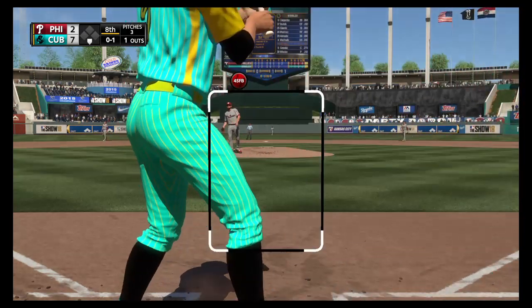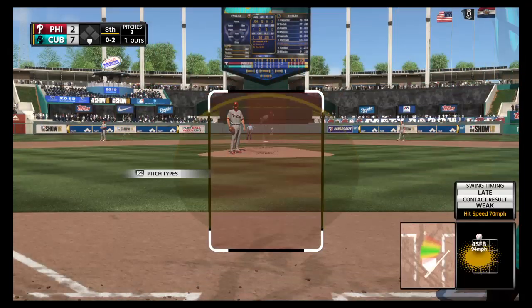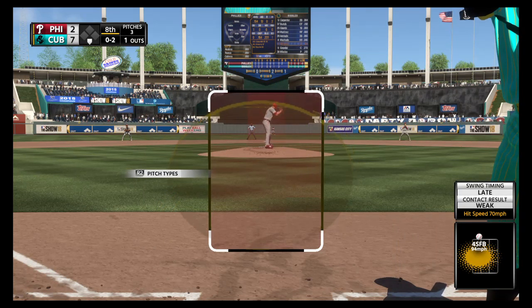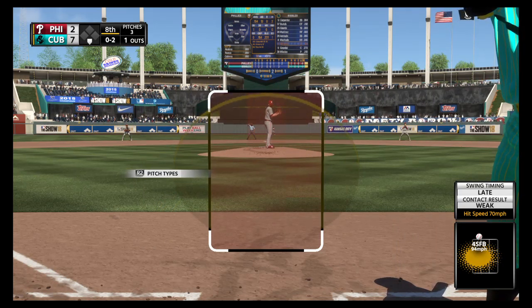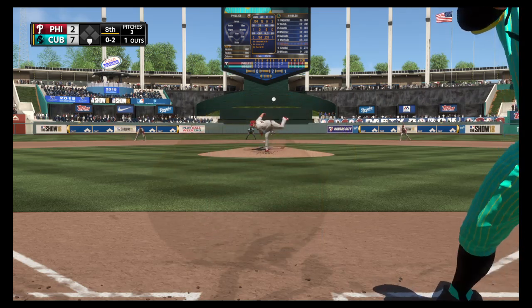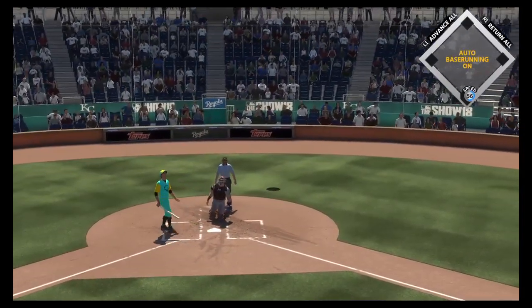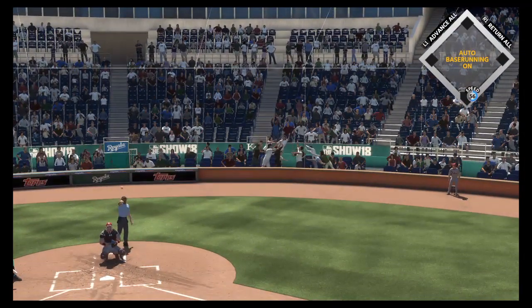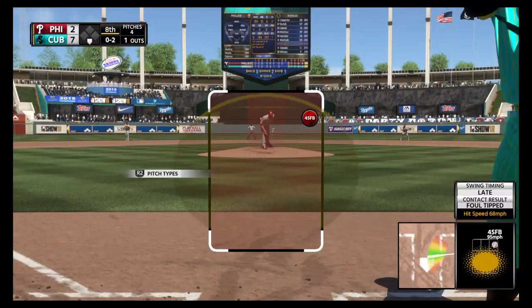Lifted down the line in left. And this will wind up a foul ball. Classic change of speeds right there. Threw the hitter's timing off. Got a late foul ball. Interested to see where he goes now. Count remains at 0-2. Bases are empty, 1 man out.